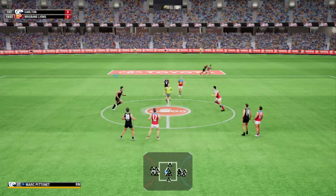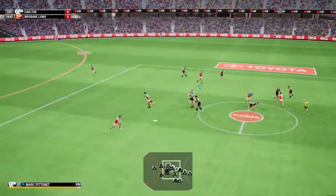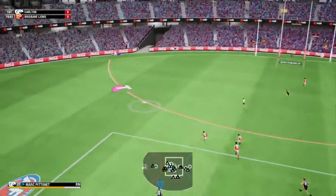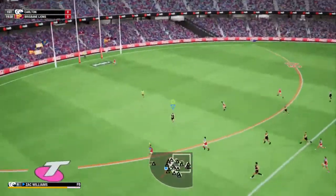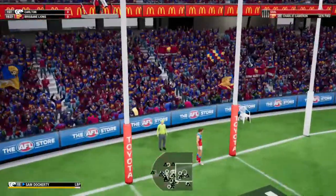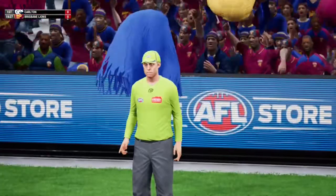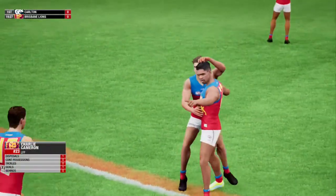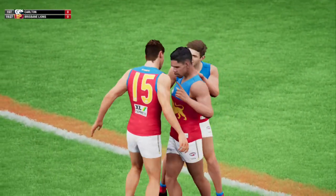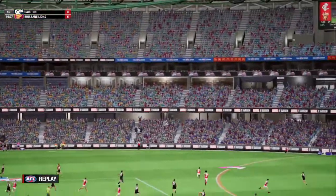And here we go. It's the Blues taking on the Lions. Takes possession. He can take off after that handball. Marked by Cameron. Going for goal number one. He went for broke from a long way. And it paid off. Look at them celebrate that effort. Brisbane gets the first. They're looking more dangerous inside 50 now. Great reward for effort.